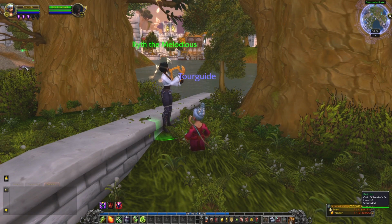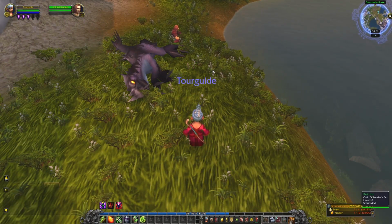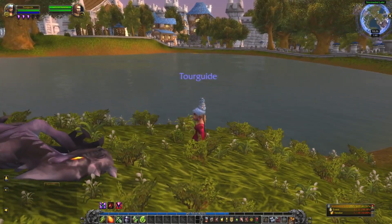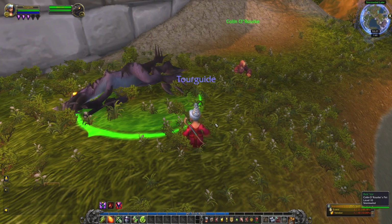Not far from there is Colin O'Rourke and his pet. I found out that Colin wrote to Blizzard when he was 10 with a dungeon design. They were so impressed, they put an NPC and a pet in-game in his honour.